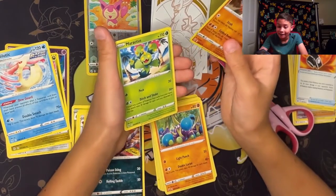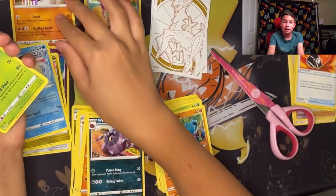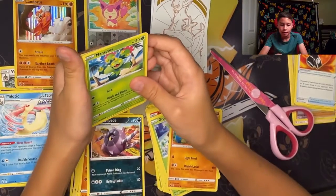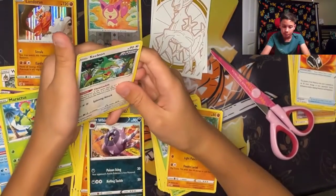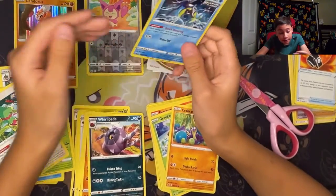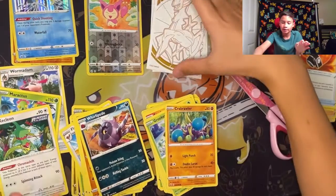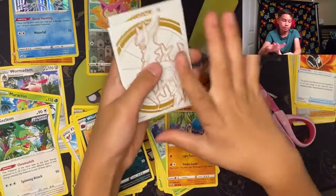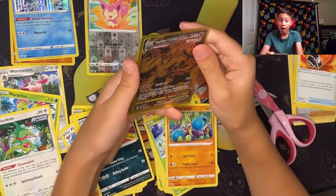Oh my god, Landorus. You're going to this side. There you go. I never gotten this Pokemon. Or this. An Inteleon. Of course. And then, to top it all off. Let's see, we have three, probably one in this thing again. Oh!